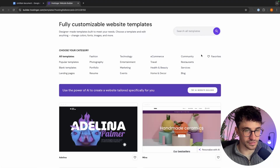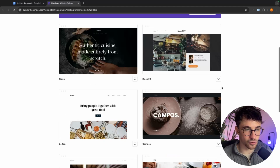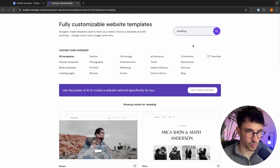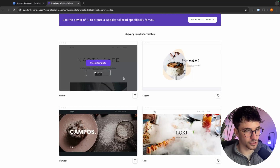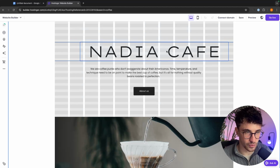Alternatively, to use the templates, we just go down to the pre-made template section, and in here, we can now choose the category of the website. So once again, as this is a coffee shop, I'm going to click into restaurants, and we can go down and see if anything fits. You could alternatively search for something, so if we were creating like a wedding website, we could search for wedding, and look at this. All of these wedding websites are going to pop up. Let's try coffee and see if anything pops up for this. And as we can see, we get these restaurant templates again. So this is going to be the closest to a cafe. Let's click in and select the template. And as soon as we click into this, we are going to be taken over to the website editor.